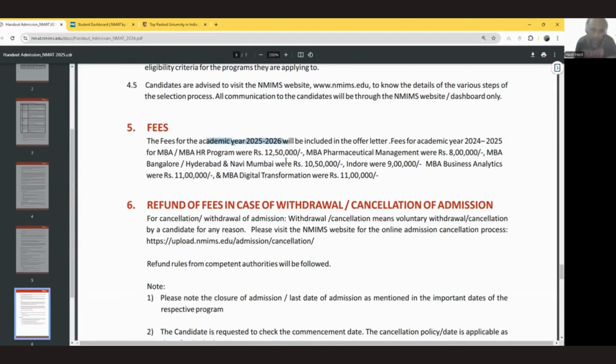Fees for 2025-26, the admission cycle that you'll be joining for, will be included in the offer letter. Right now, the number is not known. For last year, for the core program, the first installment was 12,50,000. For pharmaceutical, it was 8 lakhs. Remember, this is one year's fee. So historically, NMIMS increases its fees per year by 50,000 to 1 lakh every year. So if it is 12,50,000 for the first year, even if I take 30 lakhs, it is around 25.5 lakhs that would be the fees for the MBA program at NMIMS, the most desired program.